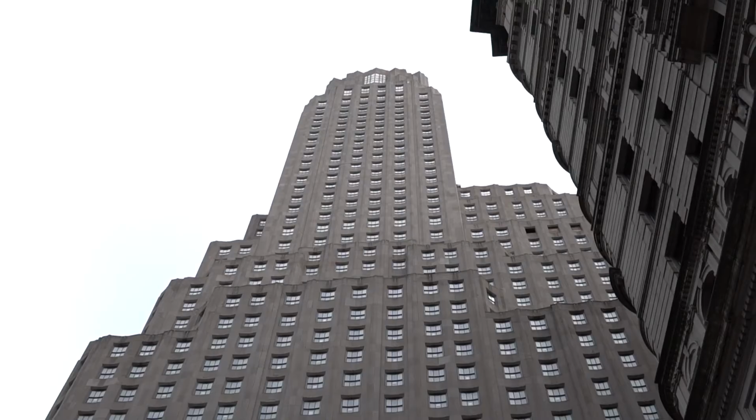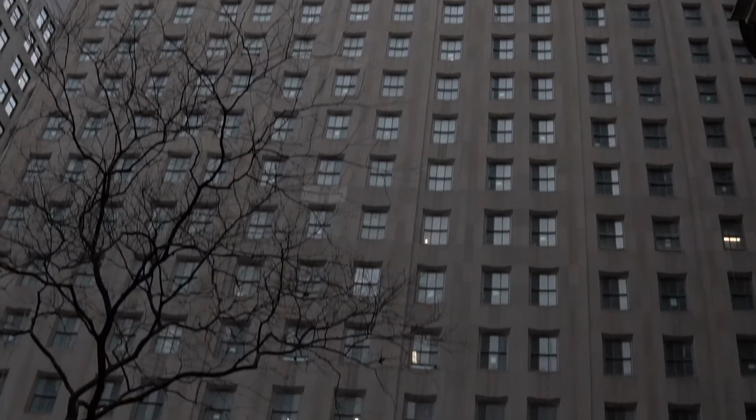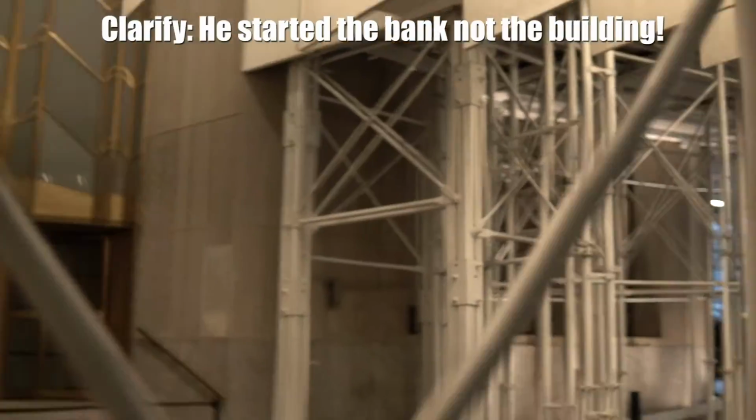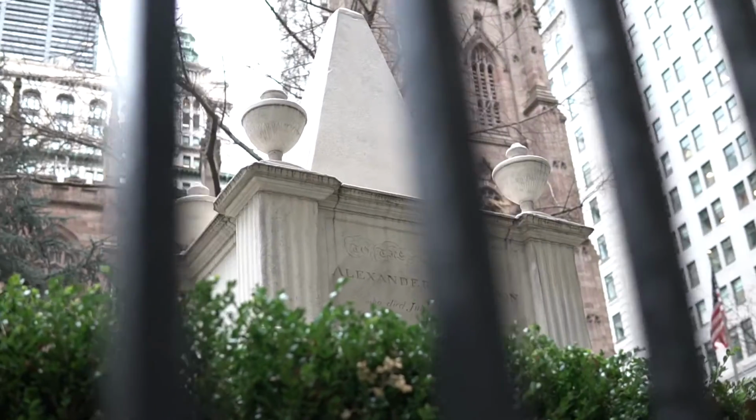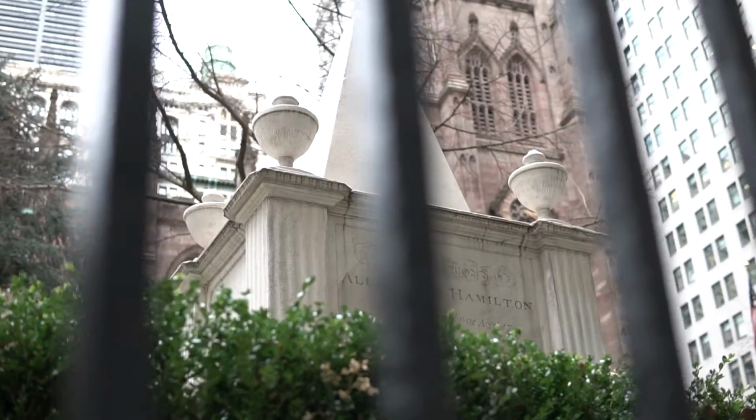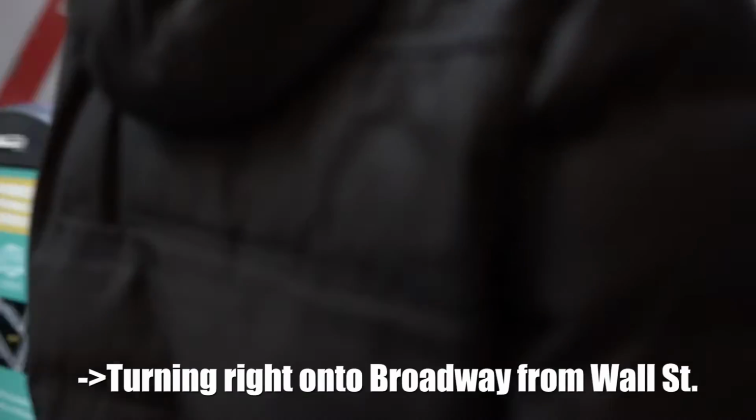Over here to the left, you have the Bank of New York building. It's kind of covered in scaffolding. Started by Alexander Hamilton. It's kind of cool. Who's buried right in Trinity Church, in the cemetery over there. Let's go.